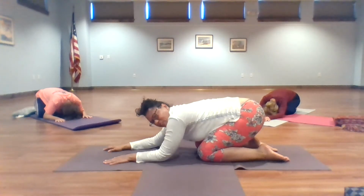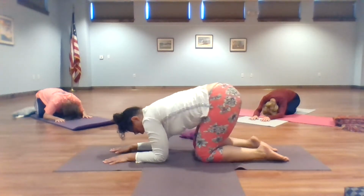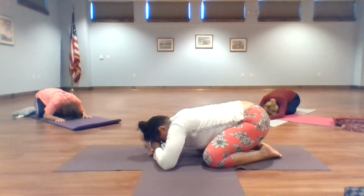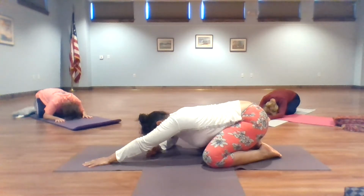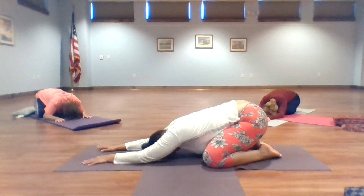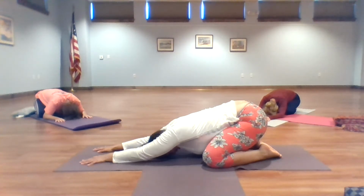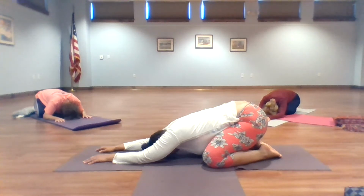Not everyone can come down this far. That's okay. You can bring your knees wide. You can use some blocks or stack your fists to support your head. This is for you. This pose is to serve you. Feel the earth beneath you. Feel the heaviness of your body.